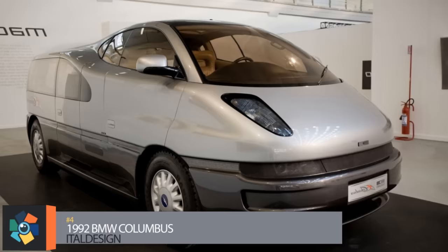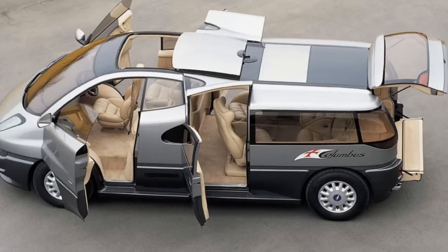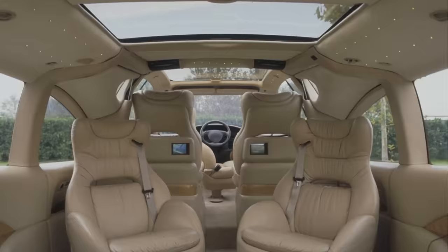Number 4. The 1992 BMW Columbus was introduced to mark the 500th anniversary of the discovery of America. The car was christened a sailing ship for dry land, making it one of the weirdest vehicles we've ever seen. The car was 20 feet long, so it definitely felt like you were driving a boat.